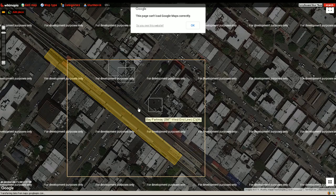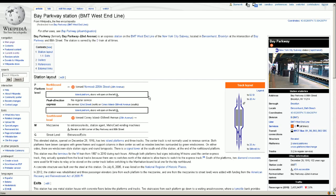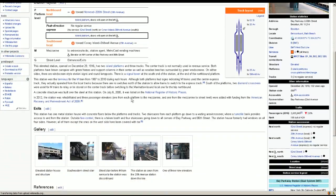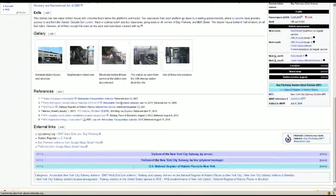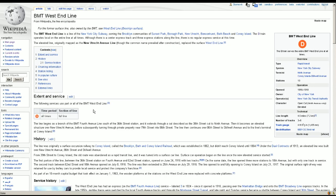Let me go. Where is this? This is Bay Parkway. Let me see if I get a Wikipedia article here. I forget what was running on the line back. Someone said, I said for some reason I thought it was what is it? Is it a D now? Has it always been a D? West End line. I thought it was the B.